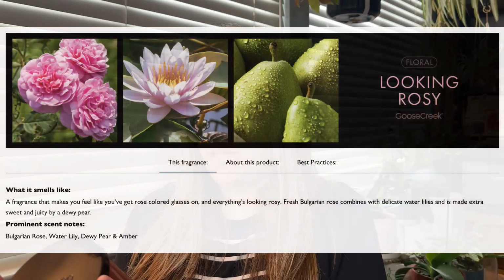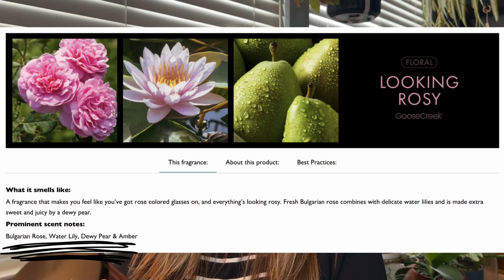So this one, they actually have the scent notes on the front here. Are they the same as on the bottom? Yeah, so the scent notes on the front say Bulgarian Rose, Water Lily, Dewy Pear, and Amber. That's pretty. That amber comes through pretty strong.